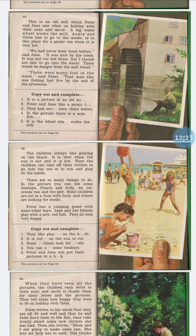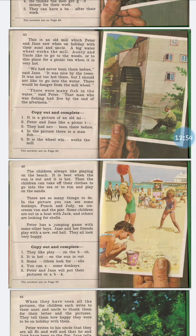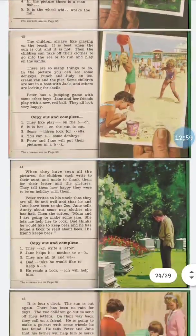Copy out and complete. It is a picture of an old mill. Peter and Jane like a picnic tea. They had never been there before. In the picture, there is a man fishing. It is the wheel which works the mill.